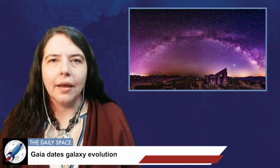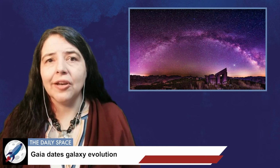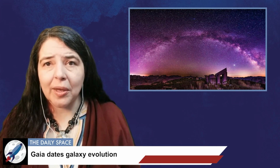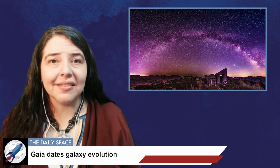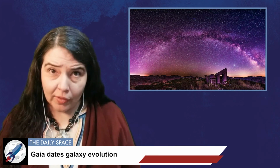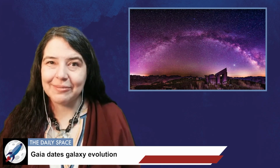Zhang says, "The Milky Way has been quite quiet for the last 8 billion years." If it continues to come together successfully, the JWST will have the capacity to be able to see galaxies similar to our own forming in the past. If this happens, can we say when this happens yet? When, if this happens, we'll bring you those images right here on the Daily Space.